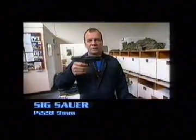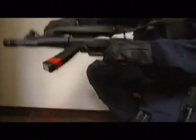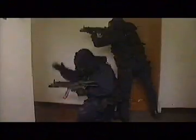SIG Sauer P228, 9mm semi-automatic pistol. This is your secondary weapon and it's carried in your holster. If you have a stoppage in your main weapon, you'll immediately get down on your knee, draw this weapon and engage the target. Hopefully by that time the backup man will be in and he'll be taking out any terrorists from the room.